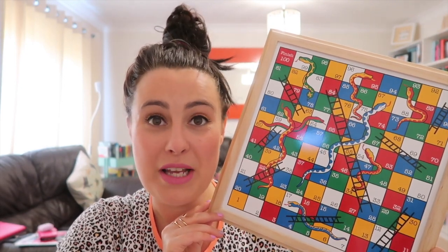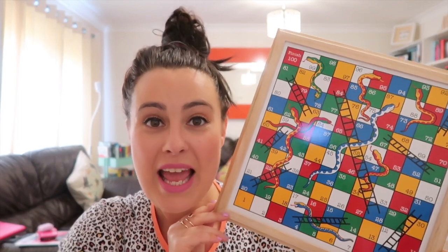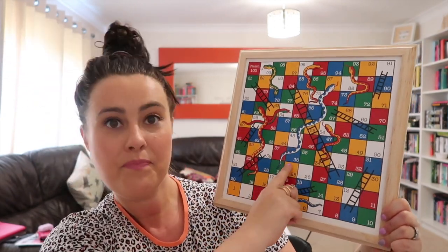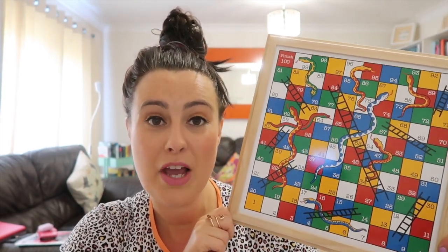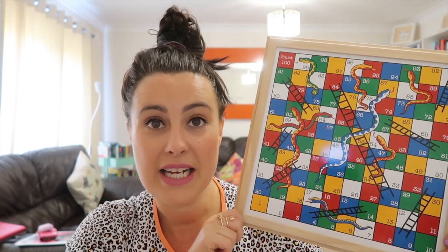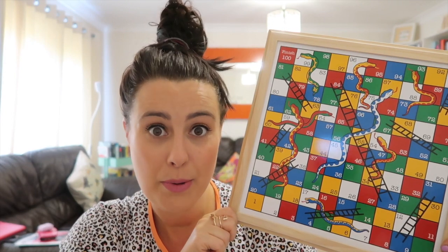She will just randomly go to any book she likes the look of, and I will have to pick that book. If I land on the longest snake, which I think is this one here, then that means I have to read one of the books that is on my yearly TBR list. I've got about 12 books on there that I'd like to get through this year, and that would mean I have to pick up one of those, and I think most of them are either classics or quite long ones, so it'll just force me to pick those up.